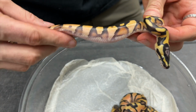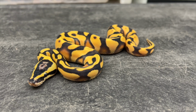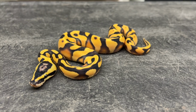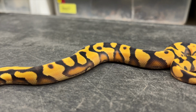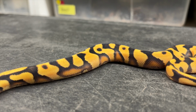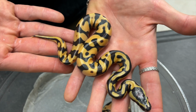And look at the sides. Those flames are absolutely ridiculous. Extreme amount of flames and saturation inside of them. This is what we want and what we like from the platform of OD, yellow belly, and cantaloupe together. Those flames are just crazy. So this animal here, pastel, enchi, OD, cantaloupe, yellow belly, potentially super cantaloupe.